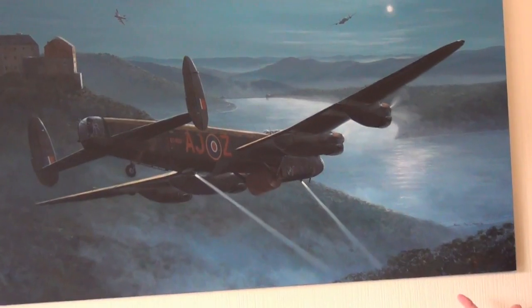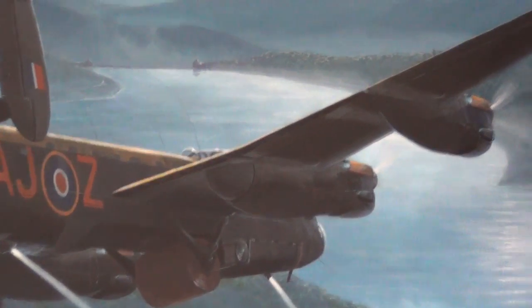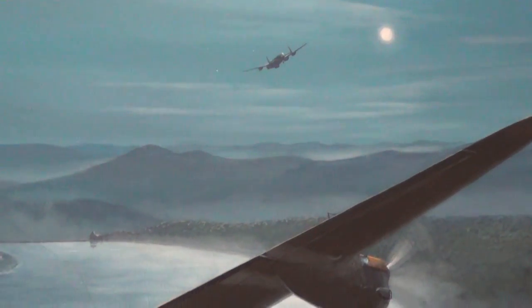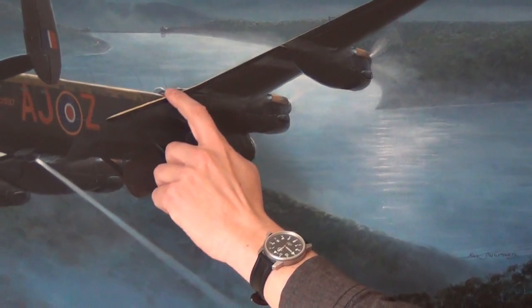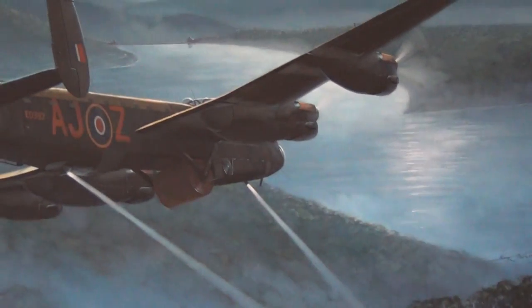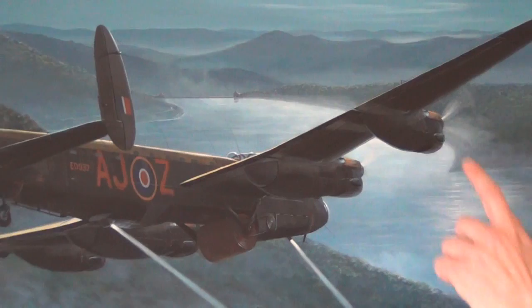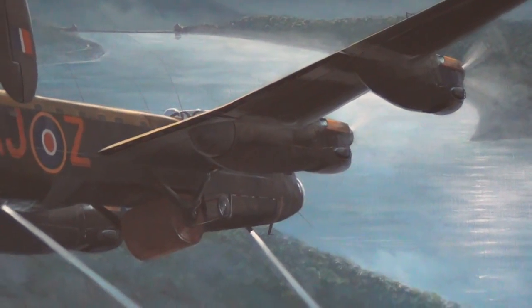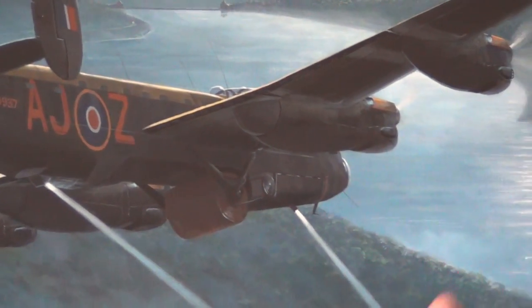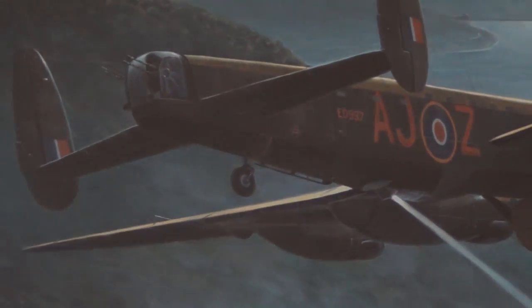Then the trick is to find as many light sources as you can. So in this particular instance, obviously the main light source is the moon, and the moon reflects on the water down here. It also reflects off the spinning propellers and off the top of the canopy and off the top of the fuselage and off the front of the fin and so on. Then other light sources you have are the exhausts, glowing exhausts, obviously the spotlights, and just the mist helps to reflect a little bit of light as well. So as an artist, you just try to find as many bits of light as you possibly can to make it slightly more interesting than a black blob.